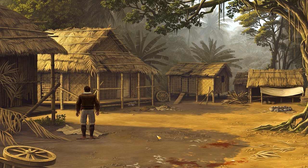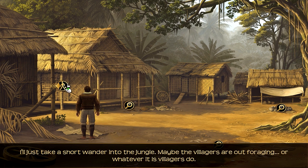Okay, well, there's nothing much else I can do here. We can leave the village this way. I'll just take a short wander into the jungle. Maybe the villagers are out foraging or whatever it is villagers do.